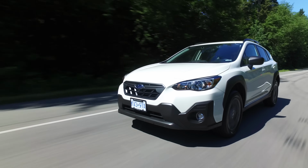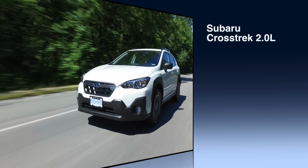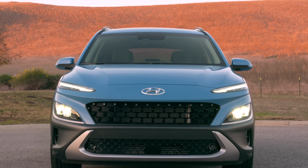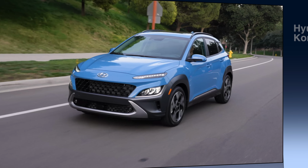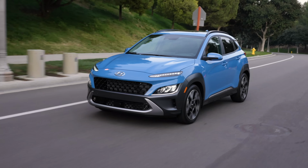So number 2 is actually a tie. There are 2 cars in number 2, and the Subaru Crosstrek reappears in second spot, but with the smaller engine. The base engine is a 2-liter 4-cylinder, also with a CVT and 152 horsepower. It's rated at 7.9 liters per 100 kilometers combined. That's just under 30 miles per gallon combined. Tied for second is the Hyundai Kona with a 2-liter 4-cylinder and a CVT. It has 147 horsepower, 7.9 liters per 100 kilometers combined, and 29.7 miles per gallon.